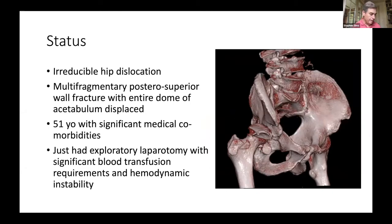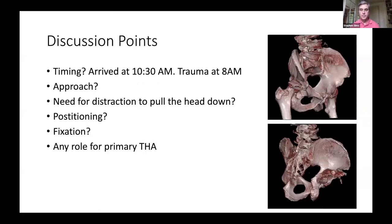Okay, so maybe we could get our expert panel back involved again. This guy has an irreducible hip dislocation, currently with this multi-fragmentary posterior superior wall fracture. He's a 51-year-old guy with significant comorbidities. He just had an exploratory laparotomy. He has significant blood requirements, still has some hemodynamic instability, his lactate is still significantly elevated, and he is in the process of continuing his ongoing resuscitation.